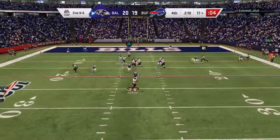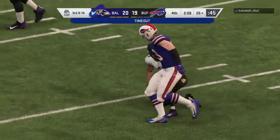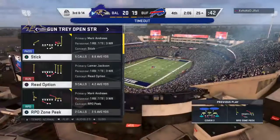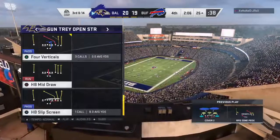Jackson fakes the give and keeps it. And Jackson cannot get away, and he'll go down. And a timeout taken. Just 6 seconds away from the 2-minute warning. This defense wanted to stop the clock prior to that, and they do.